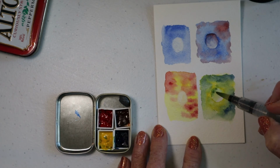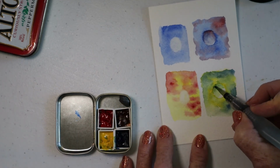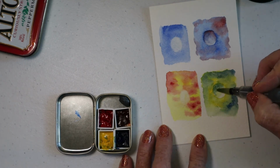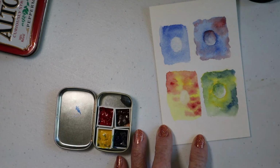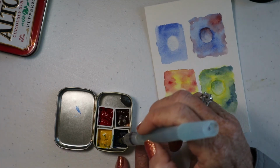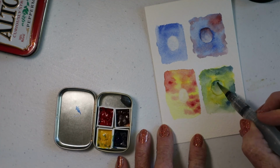I want that darker. I'm kind of sideways. Let's go make that darker at the top. I'm more going at an angle because that's the way I'm sitting. Make that a little darker up top because it dries so much lighter.